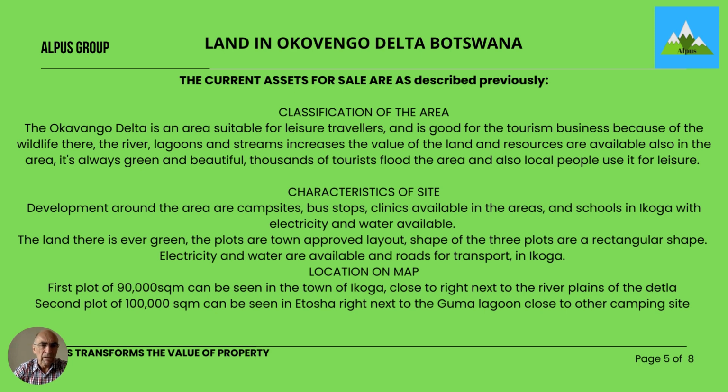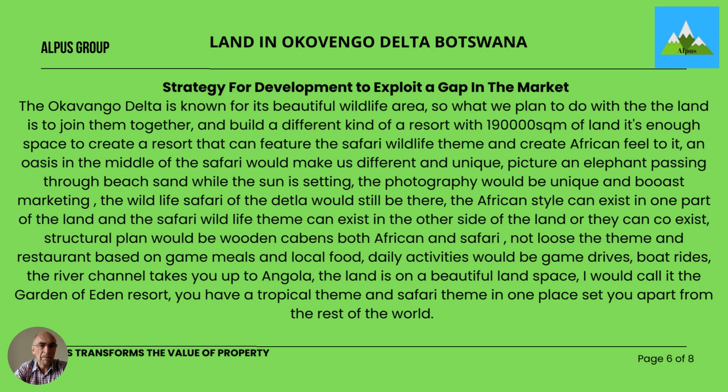It's basically an area where there are campsites, bus stops, clinics and schools. There's water and electricity available. The land is evergreen and the plots are town approved and the shapes are rectangular. There's electricity and water available to the sites. And as I mentioned, the location is approximately 300 kilometers from the town of Maun in an area called Ikuga. There are two plots. The first is 90,000 square meters and the second is 100,000 square meters.